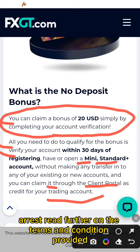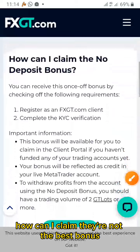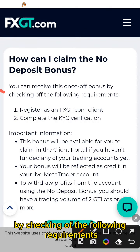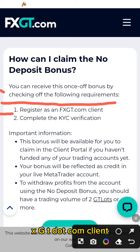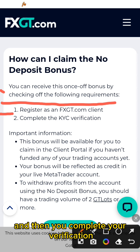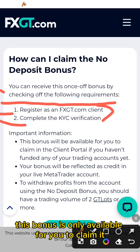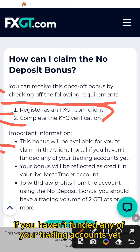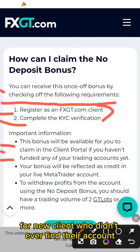So let's read further on the terms and conditions provided by the broker. As you can see here, how can I claim the no deposit bonus? You can receive this once-off bonus by meeting the following requirements. You register as an fxgt.com client, and then you complete your verification. Once you complete these two, you are eligible to receive the $20 no deposit bonus. This bonus is only available for you to claim in the client portal if you haven't funded any of your trading accounts yet. So basically what they're saying here is it's for new clients who never fund their account.